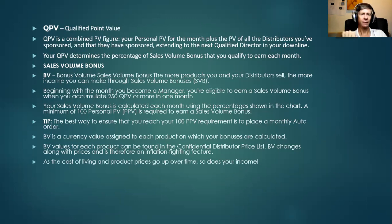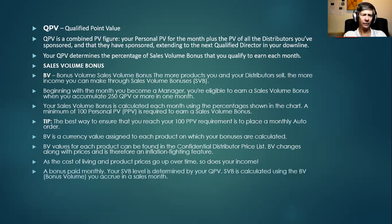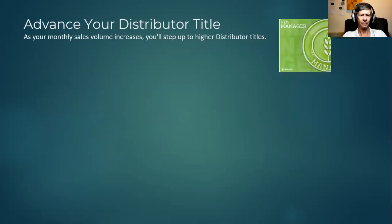The BV does change. So bonus paid monthly, your sales volume bonus level is determined by your QPV. Sales volume bonus is calculated using the BV bonus volume you accrue in a sales month, not a calendar month, in a business month. Now you need to advance your distributor title. So as your monthly sales volume increases, you'll step up to a higher distributor title.